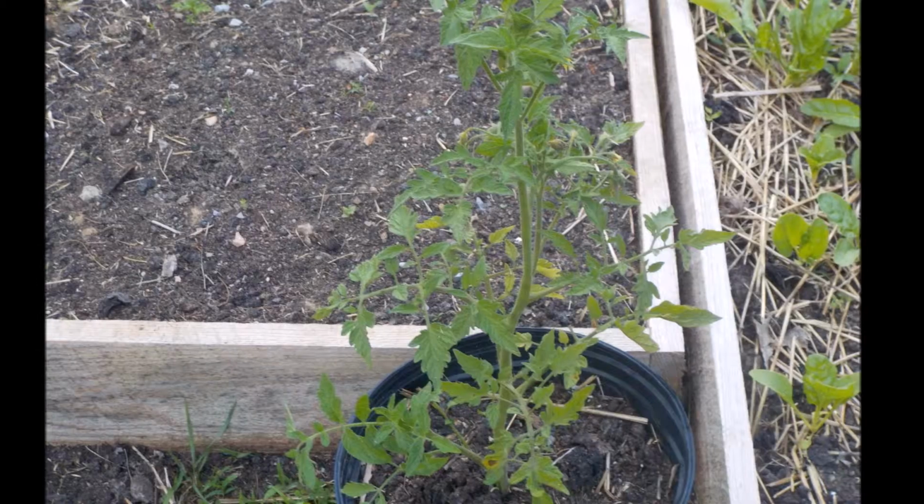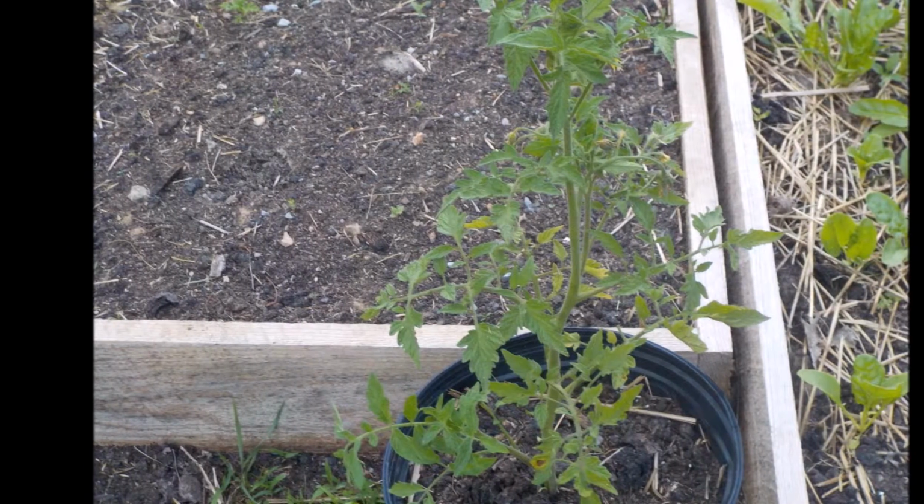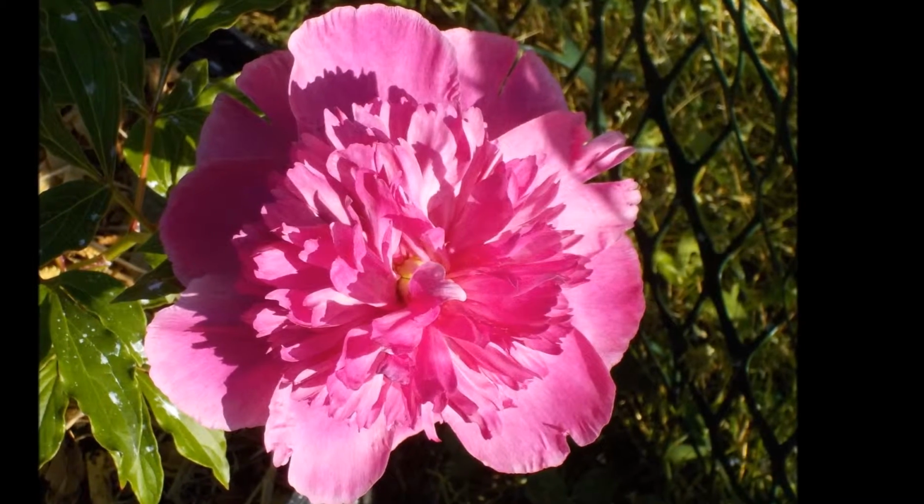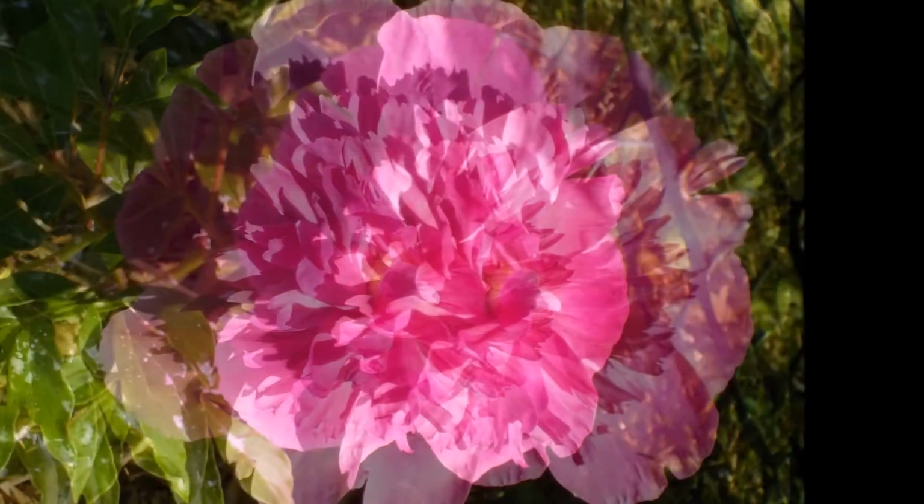Lone tomato. Another shot coming up of a peony. You just can't get enough of peony. They are a beautiful flower and they're quite large. You can't tell in the photo, but they're quite large.